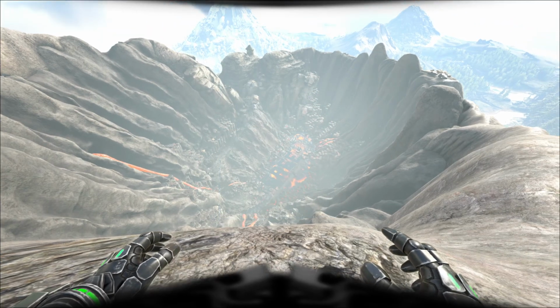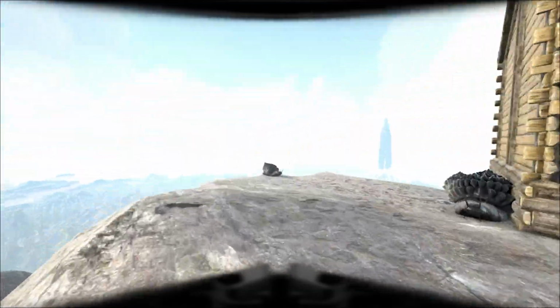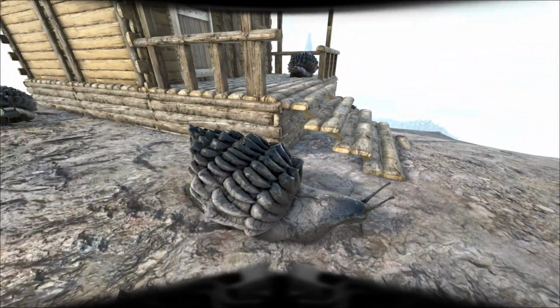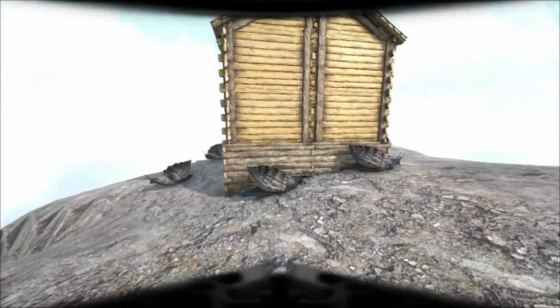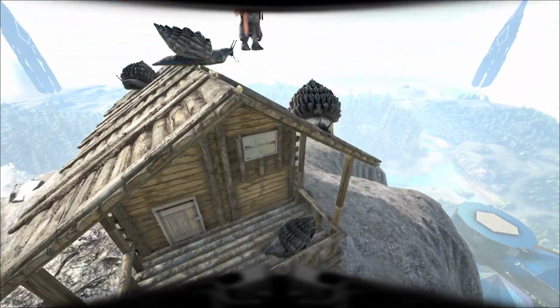Alright, so here we are at the tech cave, and up on top of one of the hills is a little hut again. As you can see, there's a bunch of snail statues crawling around this little hut, and there were 9 of them crawling around, and then there were 3 of them up on top, for a total of 12 different snails.